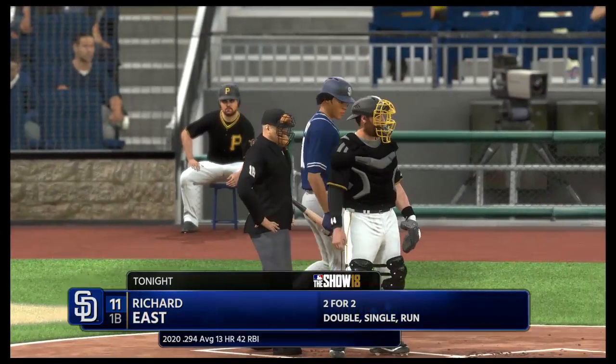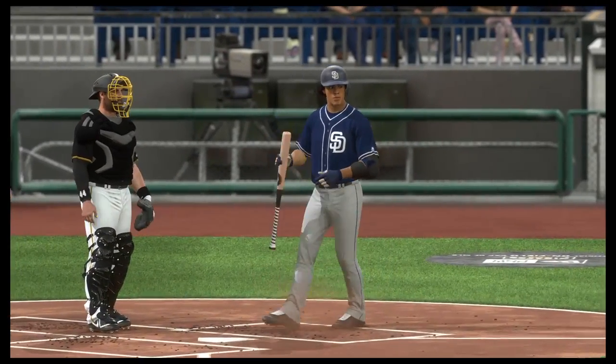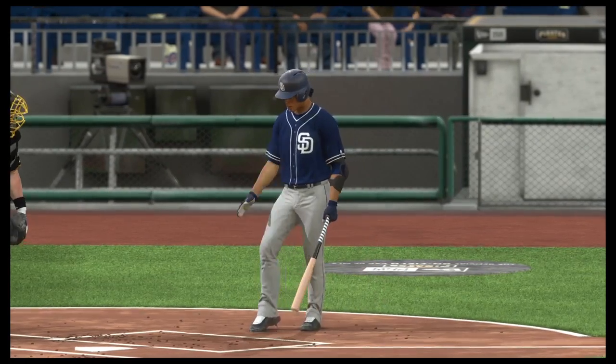Next to the plate for the Padres, Richard East. He's got the bases loaded now and a chance to really do some damage. And he's one of those guys that they really rely on to come through in spots like this, Matt. Second on the team in runs batted in.